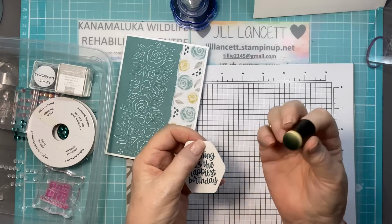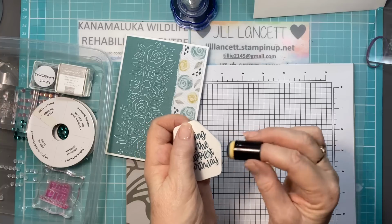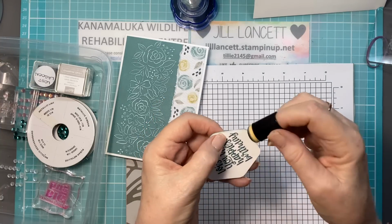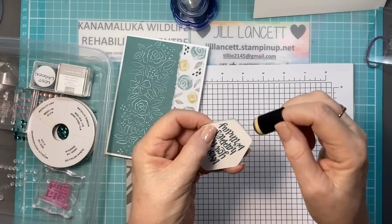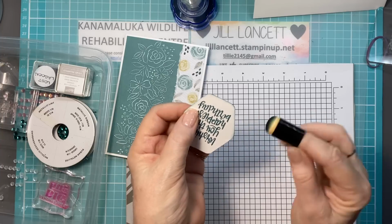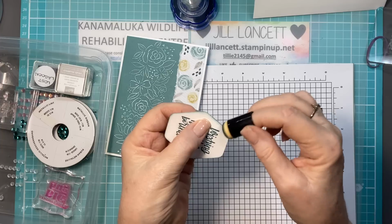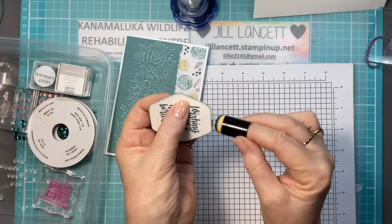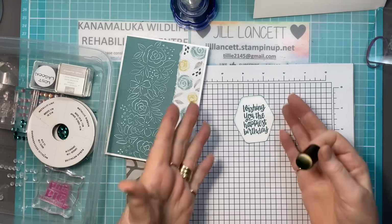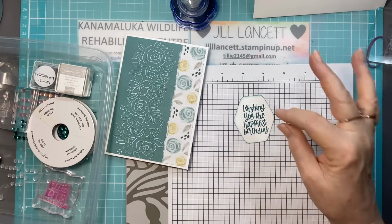And I didn't even dip this in. This is just what was left on here. So I'm just making that just a little bit defined. There's certainly enough ink on here to do that. So I'm just going gently around. Beautiful. Look at that. That makes all the difference in the world.